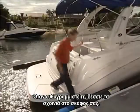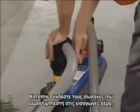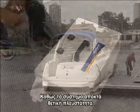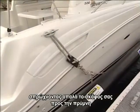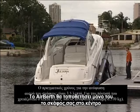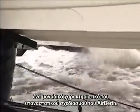Once in line, fasten the positioning ropes to your boat. Now connect the blower box to the air controls and start pumping air into the primary tubes to displace the water. As the primary tubes gain buoyancy, the front of your Airberth will rise first, gently sliding your boat towards the stern and tensioning the positioning ropes. This ensures your boat remains stable. The Airberth will automatically centre your boat and shape snugly to the hull, a feature unique to Airberth's revolutionary design.